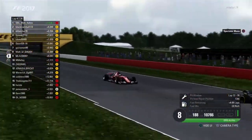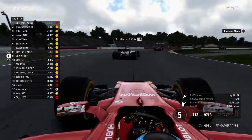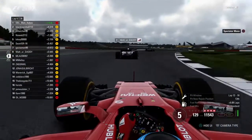Matty Daddy all under attack from MLA. Is MLA going to try something into turn 1? He's already been aggressive so far in this race. Thinks better of it. Stowe, what do you make of Stowe?